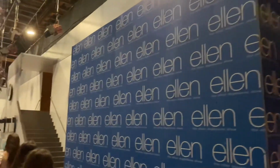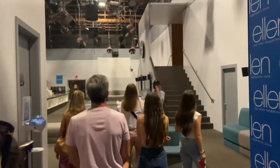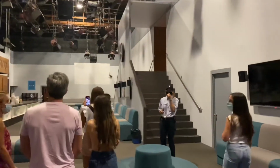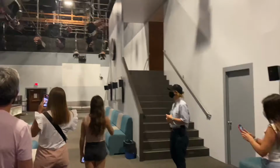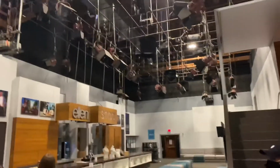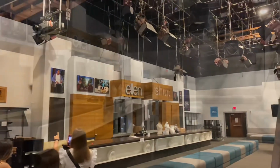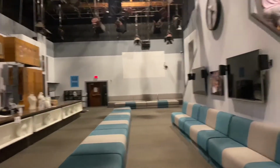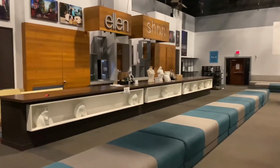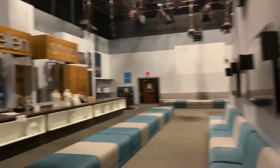This is the waiting room, also called the riffraff room. One day Tom Hanks was a visitor to the show, and he was in the live audience, and he took a look around, and everybody's being super rowdy, excited to see Ellen, and he was like, wow, you've got a whole bunch of riffraff that watches your show. But they took that as a compliment. This is where the audience will wait before they go onto the set of Ellen to watch her show.